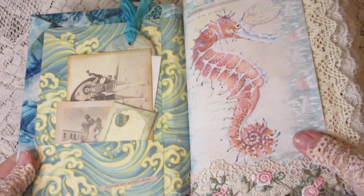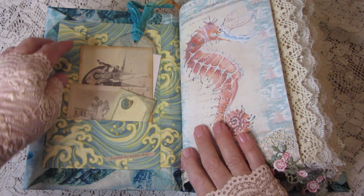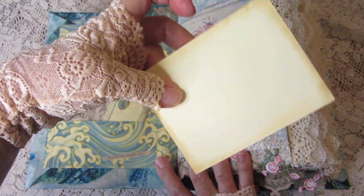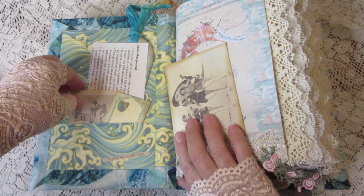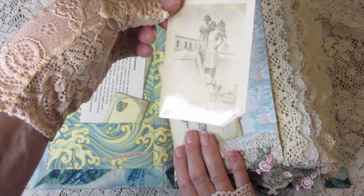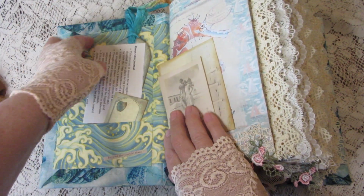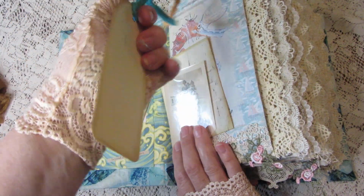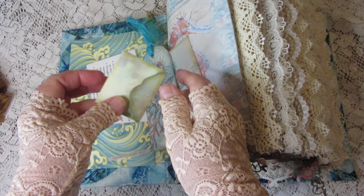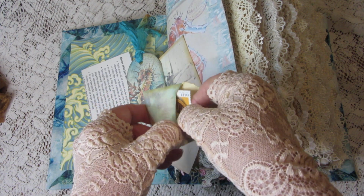And inside, I should probably pull out just a hair. Okay, inside we see a pocket with a journaling card. All journaling cards are blank on the back, so you can write on them. And here's a vintage photograph of a couple of ladies with a lighthouse in the background. And a tag. All tags are also blank on the back, so you can write on them. And have a small envelope, and inside of it are some cool looking vintage stamps.